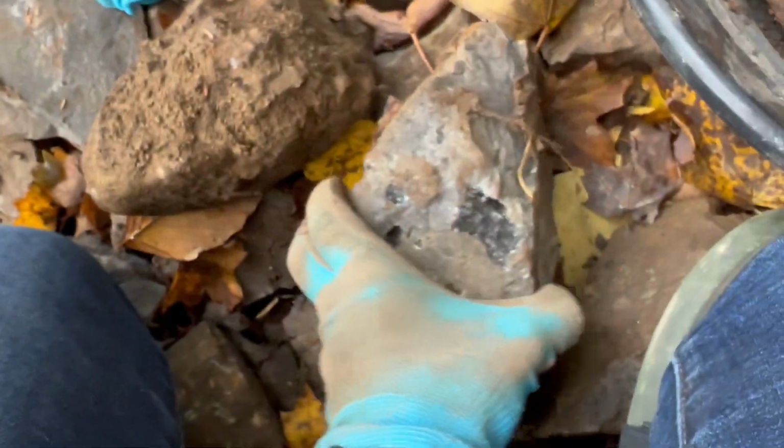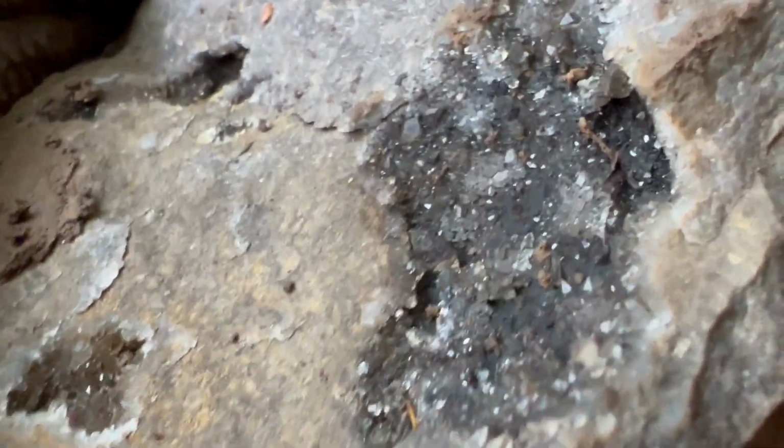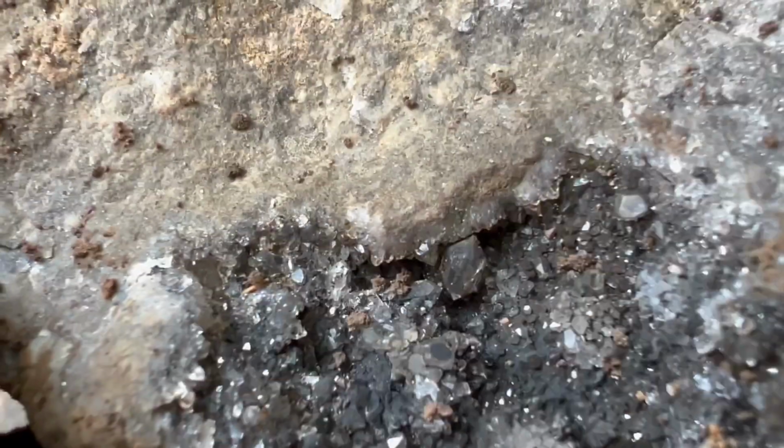Yeah, we're going to keep looking around. That's a good druzy here. Look at that. Ooh, look at that. A little Herc in there. It's a little heavy. Let me set that down. Nice, perfect Herc in that druzy. So I can pop that one out.